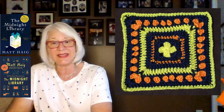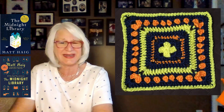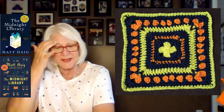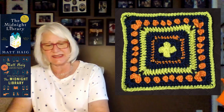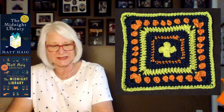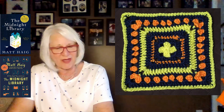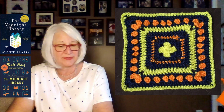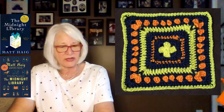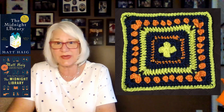So Meredith is making a square every month, and she's using a 5.5 millimeter hook, and it turns out to be about an 8-inch square. The square is from Betty McKnits, and it's the 6-day granny square. The colors she's using: the yellow is Caron Simply Soft, and it is super duper yellow, which I love, and she knows that. The blue is from Hobby Lobby, Soft Secret, and it's dark country blue. The orange is also from Hobby Lobby, Soft Secret, and it's hot orange. And the square is awesome.